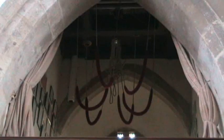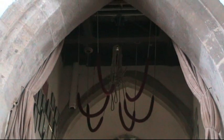And it's worth keeping an eye out for the unexpected, like, for example, the looped ropes for ringing the church bells.